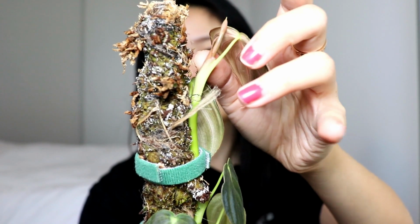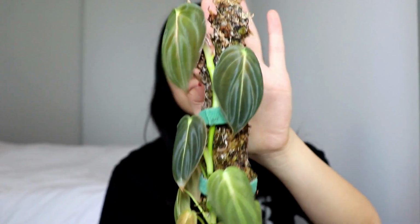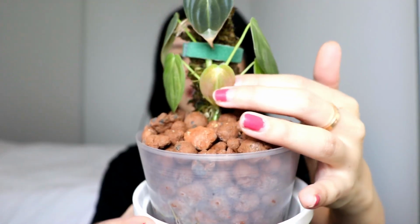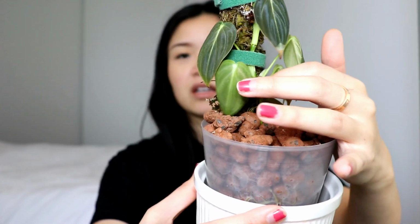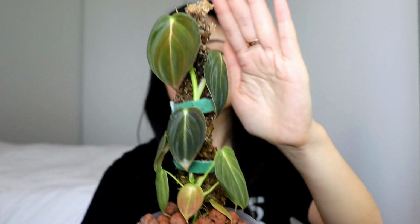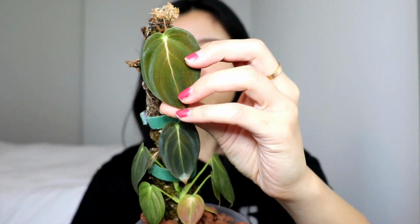Let me see, right there. So hopefully each new leaf is bigger than the last because it kind of does look like it. If you look down, the leaves are quite smaller. Look at that, that's a really tiny leaf. And same with this one. But yeah, it's slowly getting darker leaves too. So I know it's getting more mature.